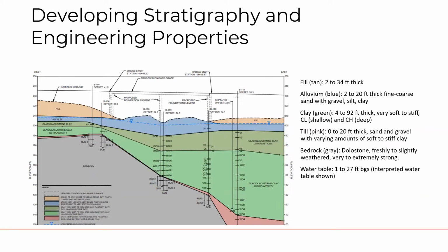And so the variability in the layer thickness was very important in our engineering analyses of the embankment, abutment, and MSE wall stability, bearing, and settlement, and specifically the pile design, downdrag loading.